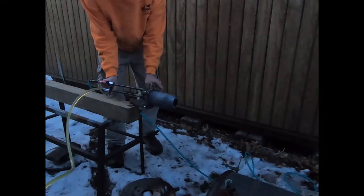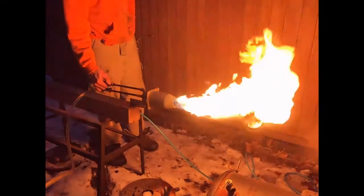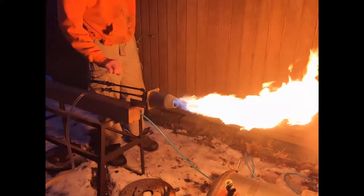I'm going to show them how easy this burner is to light. This shorter combustion nozzle is far better suited for diesel. It doesn't choke itself out. And I just want to go over a couple of things.